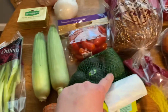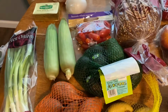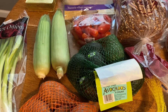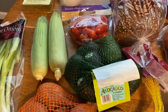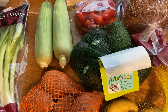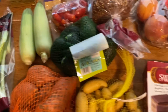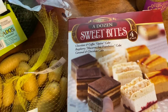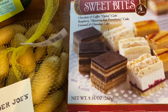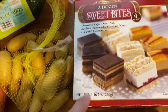Then I got a bag of teeny tiny avocado, 6 count. And the 6 count of teeny tiny avocados for my egg avocado toast was $3.99 for all of those, for 6 of them. Then I got these sweet bites, a dozen of them, just for something sweet at night, because I love having something sweet at night. $5.99 for these, $5.99.